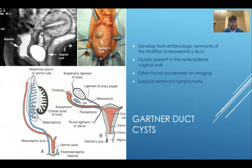It is usually present on the anterolateral vaginal wall, and they're often noticed incidentally on ultrasound or MRI. They oftentimes don't have symptoms, you just notice it. They are typically pretty small. They average about 2 centimeters in diameter, but of course they can be larger.